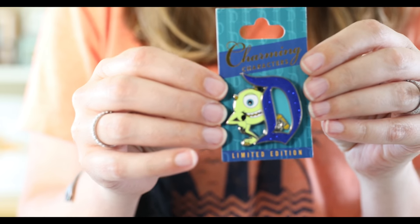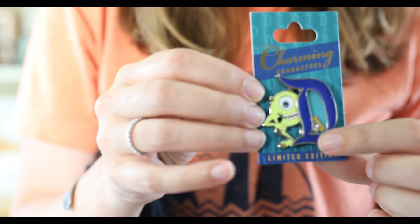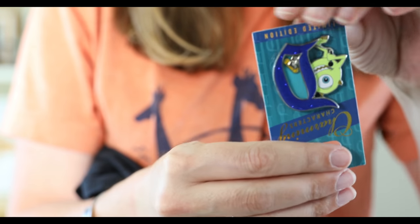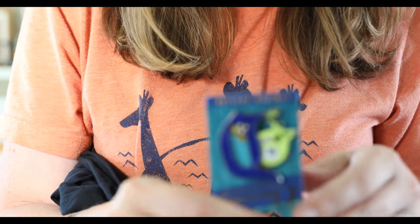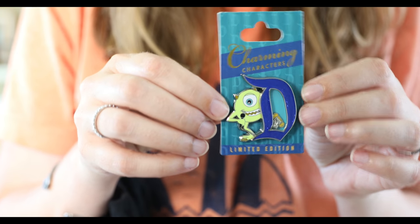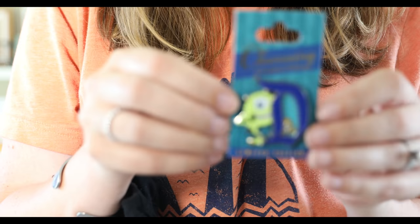Here is that Mike Wazowski pin. You can see the inside here. But look, it actually does move if I shake it. Come on, baby. It moves. It's just not going to cooperate now. But it does. Isn't that so cool? And it has two pin backs to secure it.